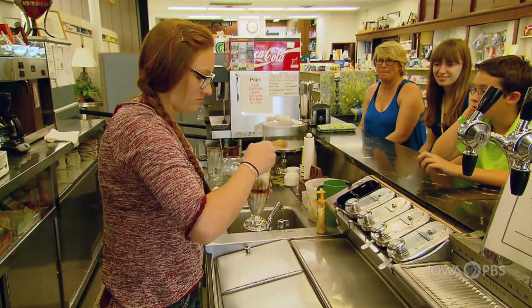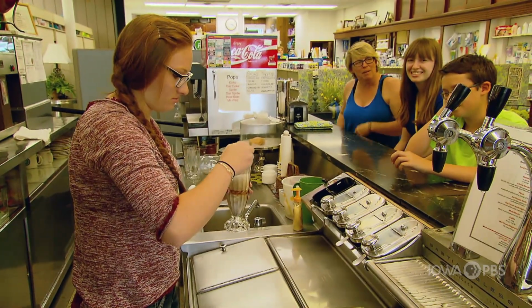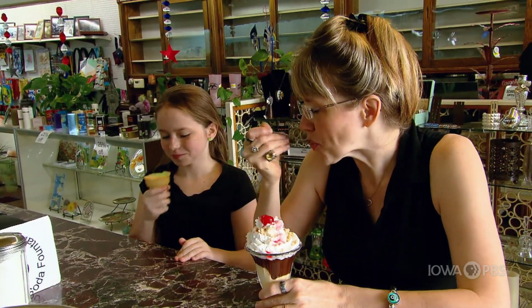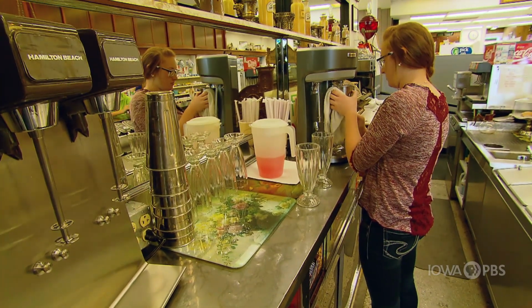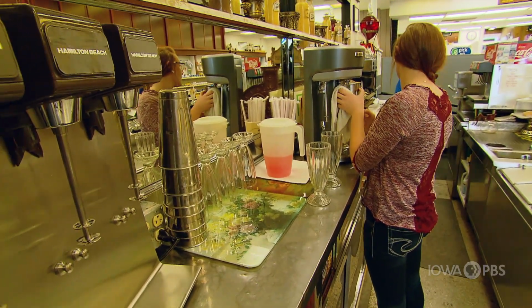Old-fashioned soda fountains have long been a fun pastime for people. Offering tasty treats, a place to gather, and sometimes even an enjoyable lunch, they've given visitors a charming window into the past.